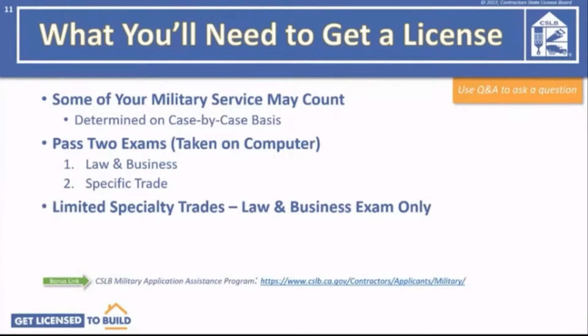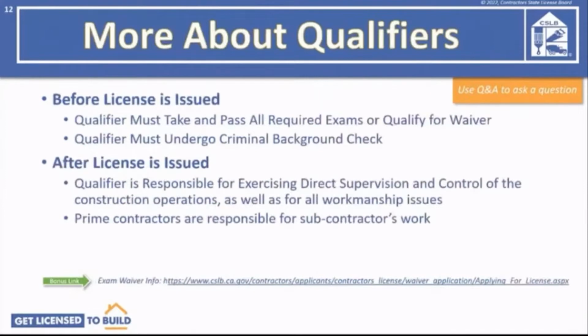Those licenses only require the qualifier to take the law and business exam. As we mentioned, the qualifier is the one who must take and pass the required exams or qualify for a waiver. We're not going to spend a lot of time on the waiver, only to note that you might be able to request a waiver from taking one or both exams in very specific situations. We recommend that you look at the CSLB website for more information on those specific situations. We have included a bonus link at the bottom of the page.